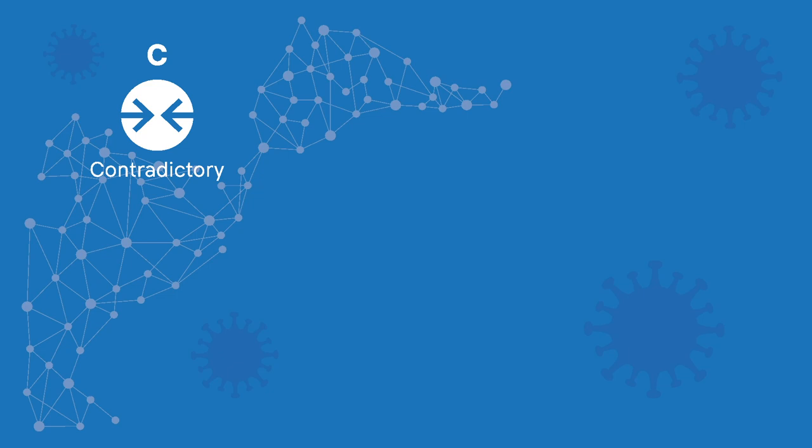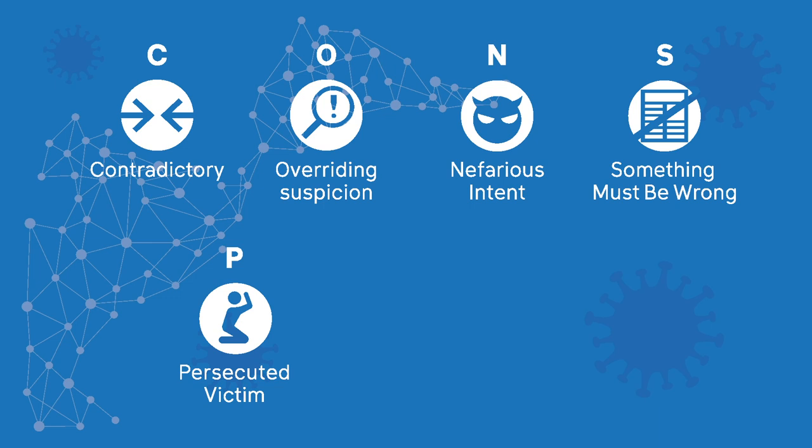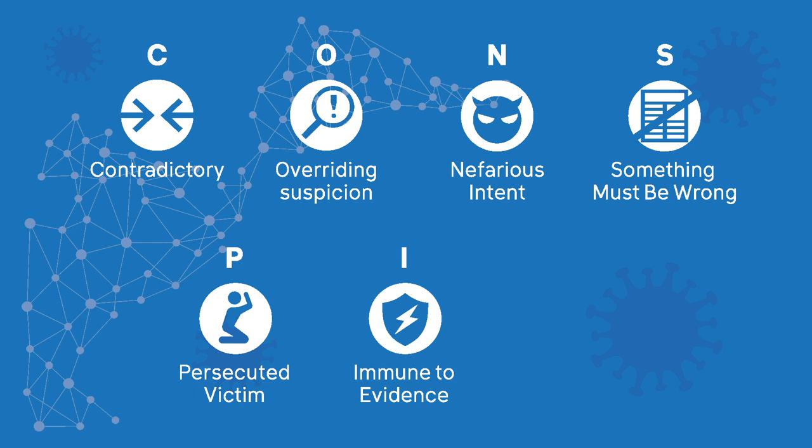You can help spot and resist conspiracy theories by exposing its tactics. Is the logic contradictory? Is there an overriding suspicion of official explanations? Some nefarious intent? Even if you disprove one element of a conspiracy theory, do they still have the unshaken belief that something must be wrong? Is there a persecuted victim? If there's no evidence for the theory, is that taken as evidence for it? If you provide evidence disproving the conspiracy theory, are they immune to evidence? Do they assume that random events are all part of a bigger pattern?